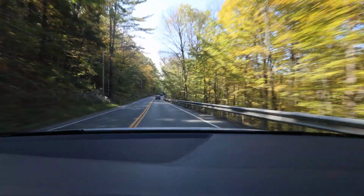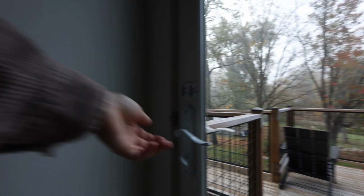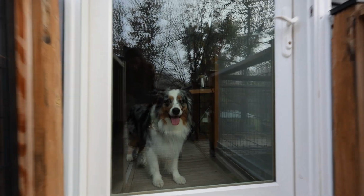After a full day of exploring, we finally made it to Stowe. We stayed at the Talta Lodge, which is about 10 to 15 minutes away from downtown Stowe. Our room was super cozy with a private balcony access, and my favorite part about this place was their indoor pool, sauna, and outdoor hot tub. Oh, and of course, them being dog friendly.